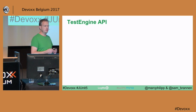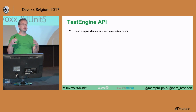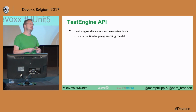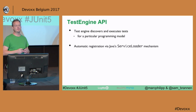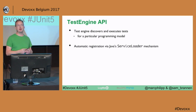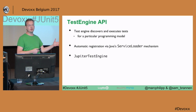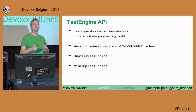So this TestEngine API is kind of like the runner from JUnit 4, if you're familiar with that. It's responsible for discovering tests and executing them, but particularly for one particular programming model, so like just the JUnit Jupiter model, or just the JUnit 4 and JUnit 3 programming models, or something else. And the way these are registered happens automatically with the service loader mechanism from Java. So we have one for the Jupiter TestEngine, so the new JUnit 5 stuff. We have one for Vintage, so for JUnit 4 and JUnit 3.